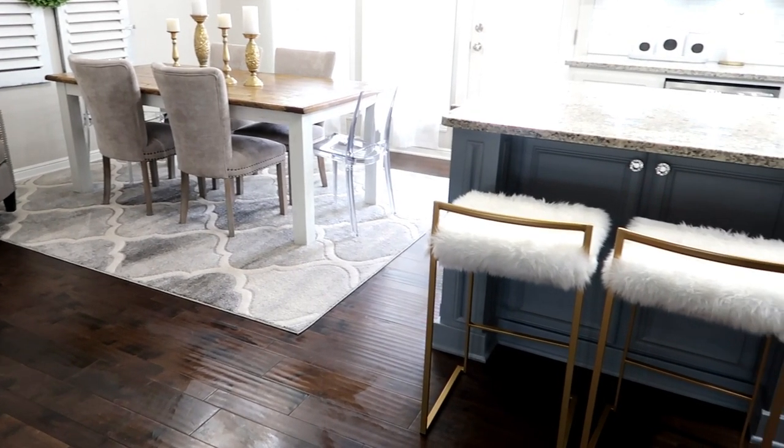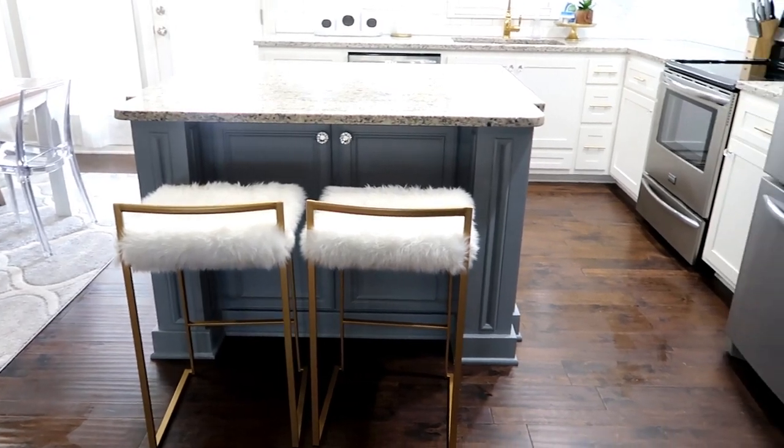Okay, and then here is a quick look at how both spaces turned out after I cleaned them.